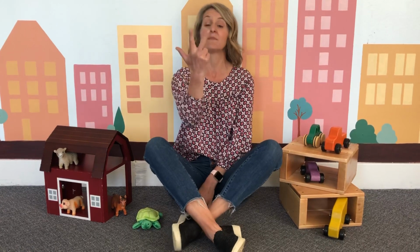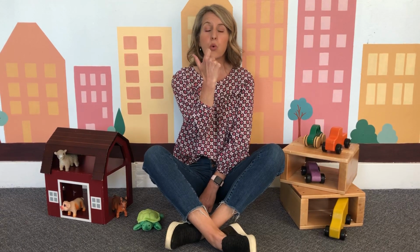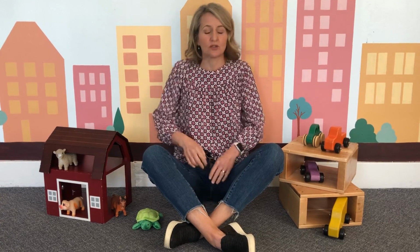Can everybody get out your candles? Let's get three candles today. Can you take a really, really big deep breath? And blow it out. And one more. And your last one. It feels good. Roll those shoulders back.